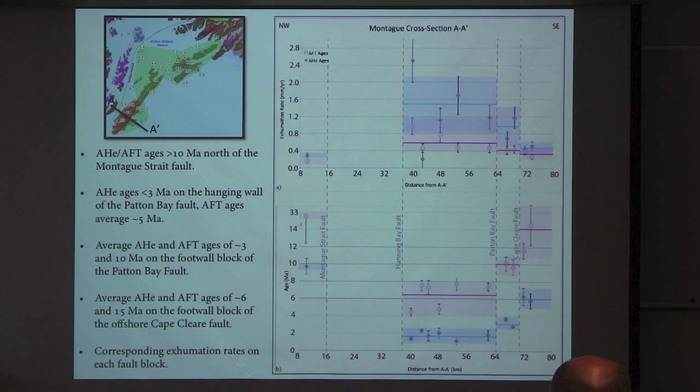And really, the take-home message here is that we see those older ages north of the Montague Strait Fault with relatively low exhumation rates. We have the really young ages on the hanging wall of the Patton Bay Fault in particular. Less than 2 million years for the apatite helium system, around 5 or 6 million years for the apatite fission track system. And the highest exhumation rates of anywhere in southern Prince William Sound are found on this Patton Bay block on southern Montague, with exhumation rates as high as 2.4 kilometers per million years.